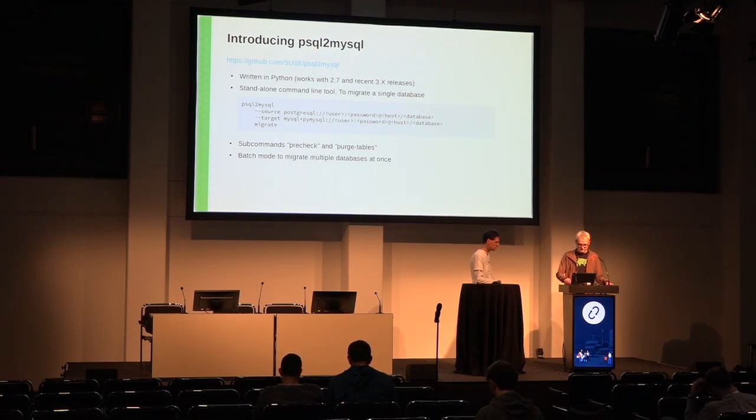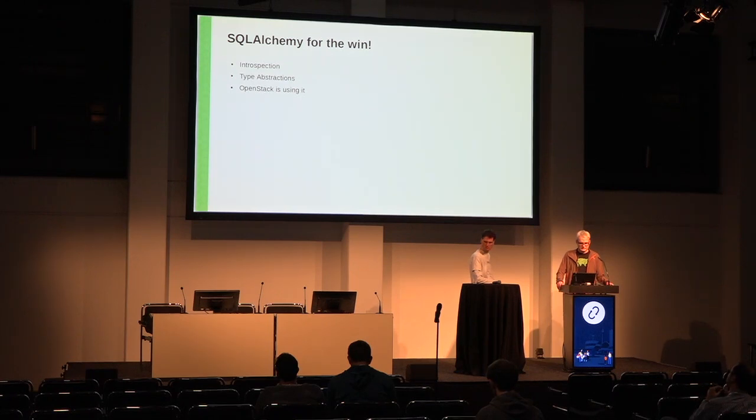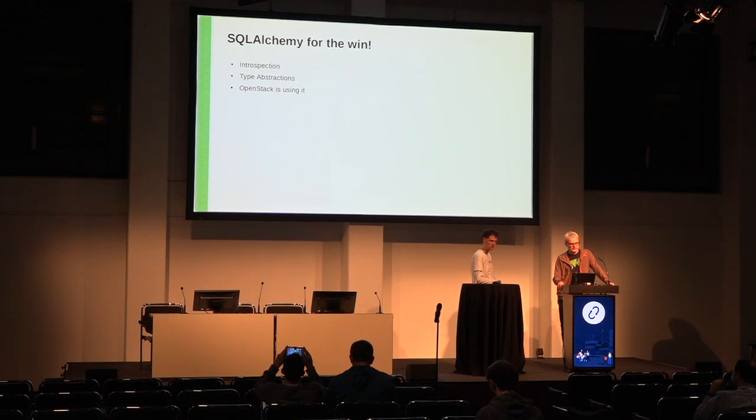So as I told you, we are using SQLAlchemy, and the reason for that I will talk about on this slide, because SQLAlchemy actually provides some very neat features for our use case. It's very easy with SQLAlchemy to just introspect your databases. You can read all the tables, columns, and column types from both databases and check if they are compatible or do more things with that.